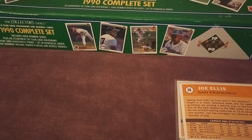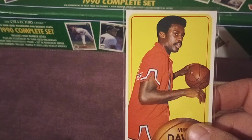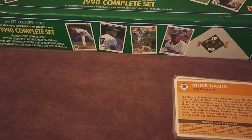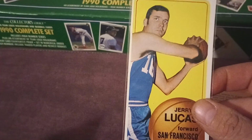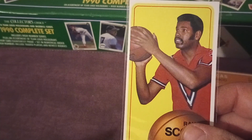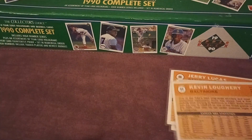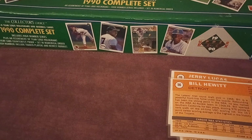Now, a number of these that I didn't need are going to be upgrades, believe it or not. Even though mine were in pretty good shape, the centering on some of these cards is a lot better. So I will pick the better centered cards and keep those. We got Lou Hudson, Jerry Lucas. I mean, some of them, the centering is off, but some are better centered than the cards I already had. So they will be joining the collection or that set. Ray Scott, Kevin Lawfrey, Bill Hewitt.